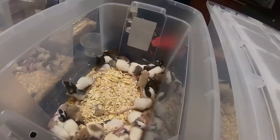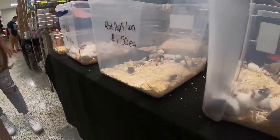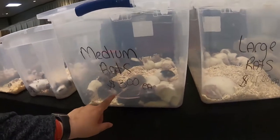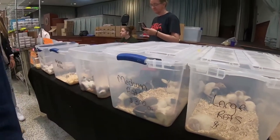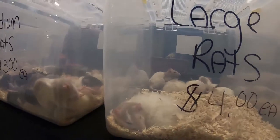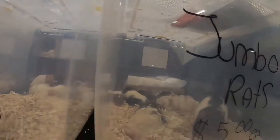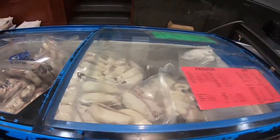That's a lot of rats. Yeah. They're hot pinks. Oh, look at the bigger ones for the bigger snakes or something. These are big. They're $4 each. These are frozen.